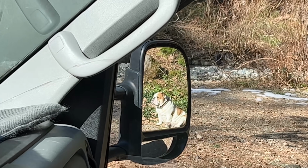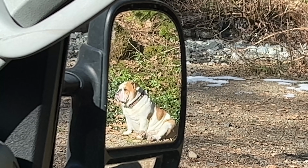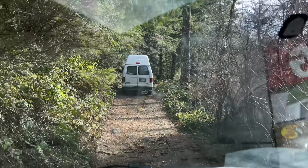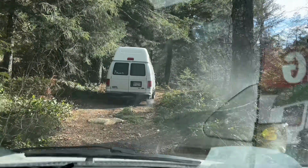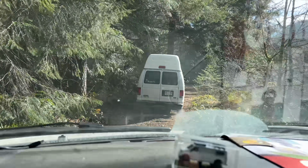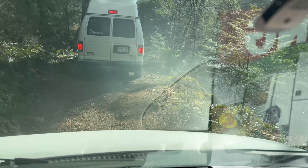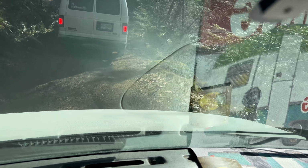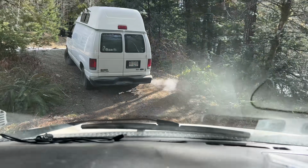There's Cruzy, he's just sitting over there behind the van, enjoying some sunshine. Leaving here is a little bit tight. I got a drawer open. Oh, Emmy's good. But that's quite a big, steep little hill over there, right into the creek. Well, we did it. We didn't fall in the creek.